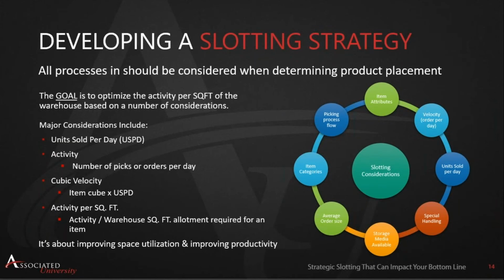Your goal is to optimize the activity per square foot in your warehouse. So major considerations include item attributes. What is the average number of orders per day for an item? What is the average order quantity? Is there seasonal volume? The average units sold per day? Average number of orders per day? Do like items need to be grouped together, or do they need to be separated?